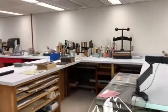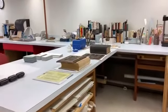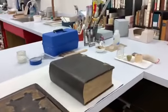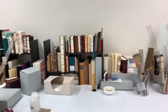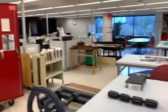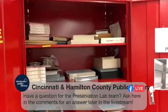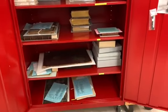Moving down the line, we have my bench here, and across from me is Jessica's. I have put out two books. These are two different Bibles with similar structures, and as you can see, one of them still needs treatment, while the other one, the treatment is complete. Jessica and I have a collection of book models that we have created over the years, and these are used as guides for treatment. Over here, we have our special collections cabinet for the technicians, where we have all the projects we're working on. Each technician has their own shelf, and here's where we keep all the projects we're currently working on.